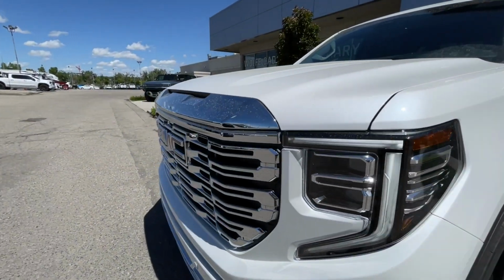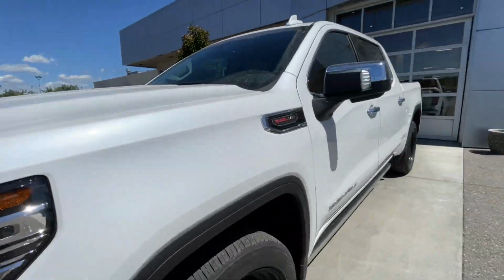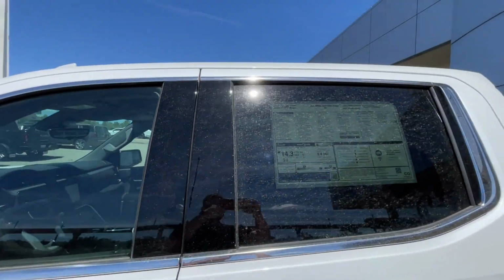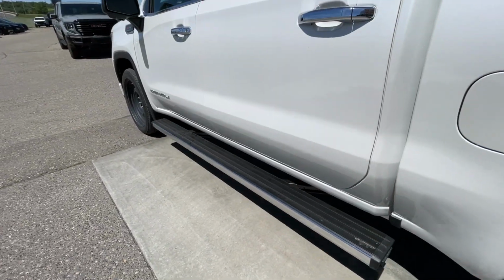Around the front of the vehicle, GMC badge in the center of the grille, chrome recovery hooks, LED daytime running lights and headlights. Back down the side of the vehicle, this truck is remote start equipped and has keyless entry. Rear tinted privacy windows with chrome trim all around. Automatic step assists come on once the doors are open and retract once the doors are closed.